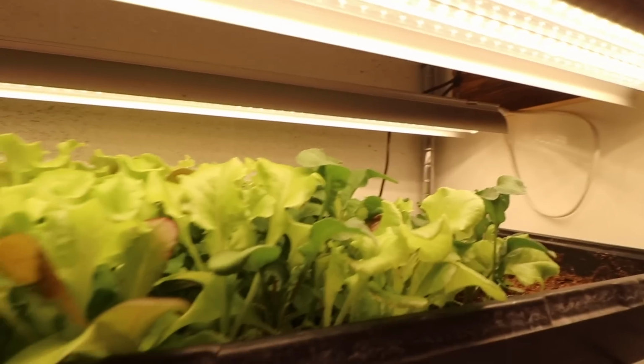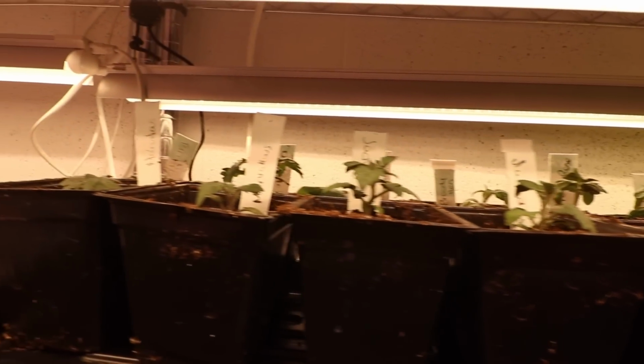Super handy. Lettuce is looking fabulous. My little tomatoes have settled in after being potted up the other day.